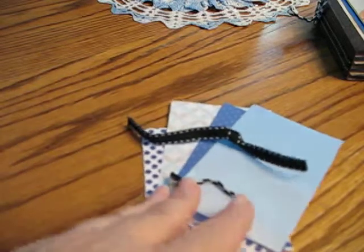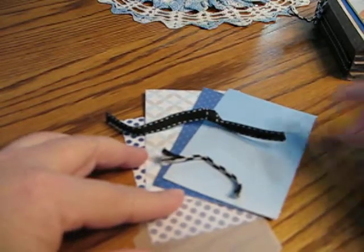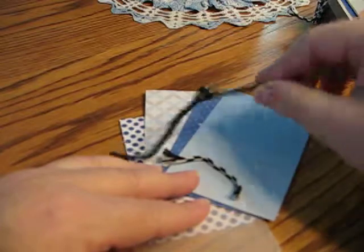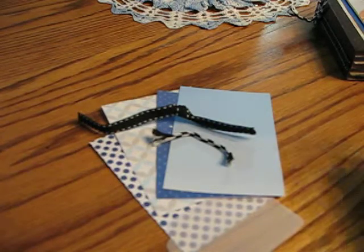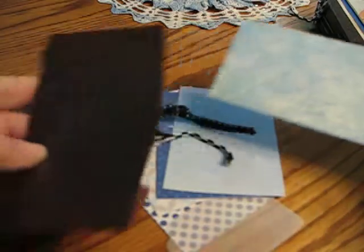This is basically what I had left over from the supplies. These sheets were, I believe, 6 by 6, and that's what was left of the trim. I didn't have any of the raindrops left, and this is what I added, this piece right here, and this for the edge.